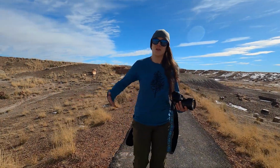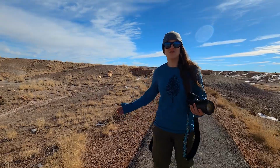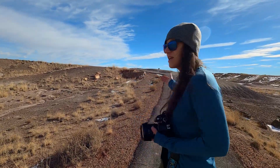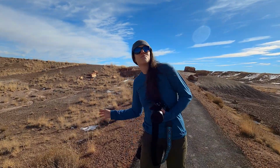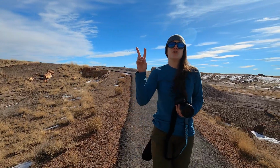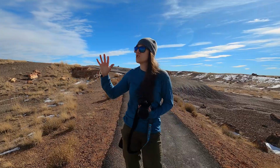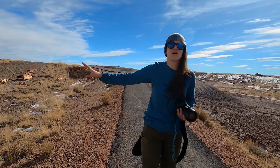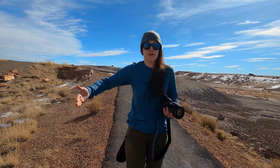All right, so the next stop on our little tour through the Petrified Forest National Park is the Crystal Forest. Obviously, it's kind of a desert now, right? Well, back at the beginning of the Triassic period, what they consider the dawn of the dinosaurs, this whole area was lush, full of ferns and just forests as long as the eye could see. And honestly, not supposedly, you could. They can figure it out from all the trees.